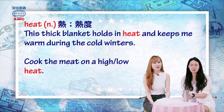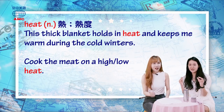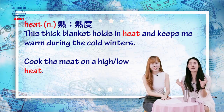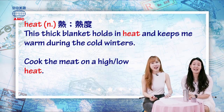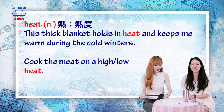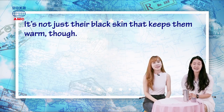Oh, so many ways to talk about heat. If you meet somebody you really like, you walk into the room, you know how you look at each other and you feel zzzz. That's called heat. So it's like suddenly everybody's really hot. And we can say that in any language. So that's another way to use heat. Okay, so the next sentence says, it's not just their black skin that keeps them warm, though.